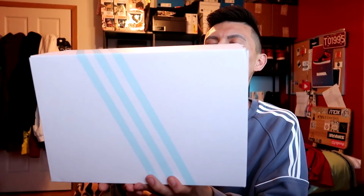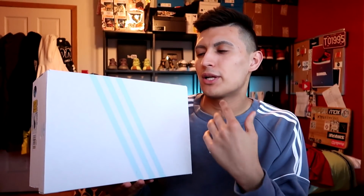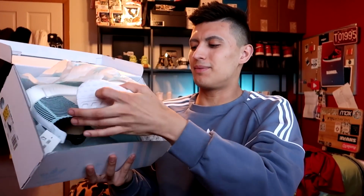This right here is the Adidas NMD Parley. You guys might recognize this box. It's the white with the aqua hits. Now, if you haven't heard about the collaborations that Adidas does with Parley, it's pretty dope. Adidas and Parley take recycled water bottles from the ocean and they mold it and blend it into the Primeknit or knit upper of the sneaker. So that's really cool. It's an environmentally friendly sneaker. So let's pop open this box and damn, I love it.